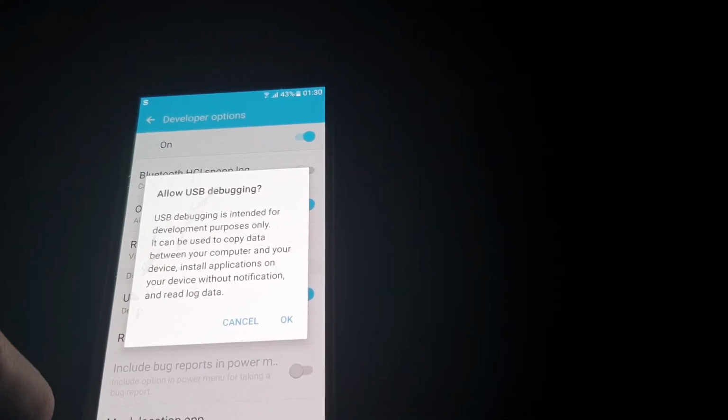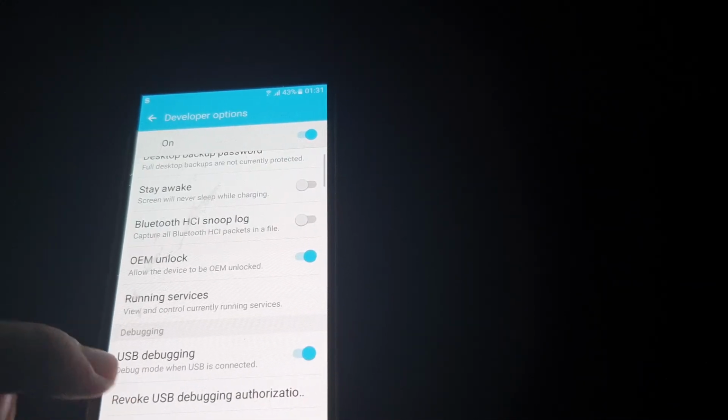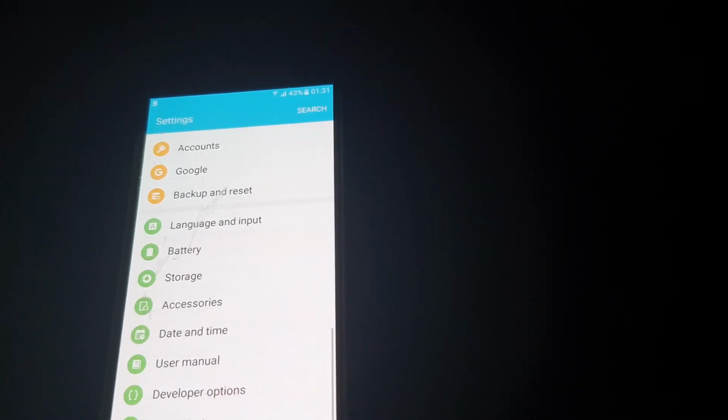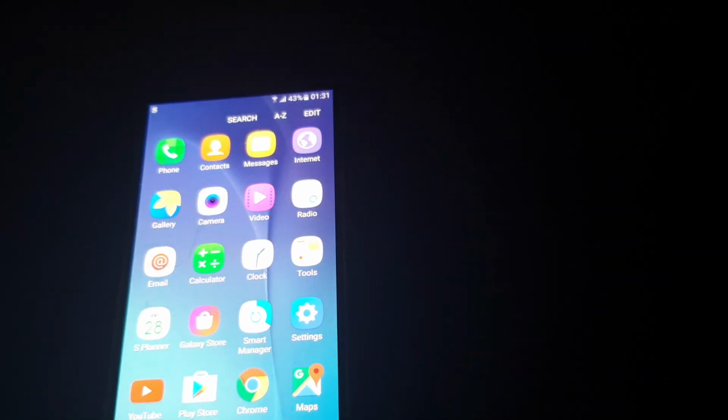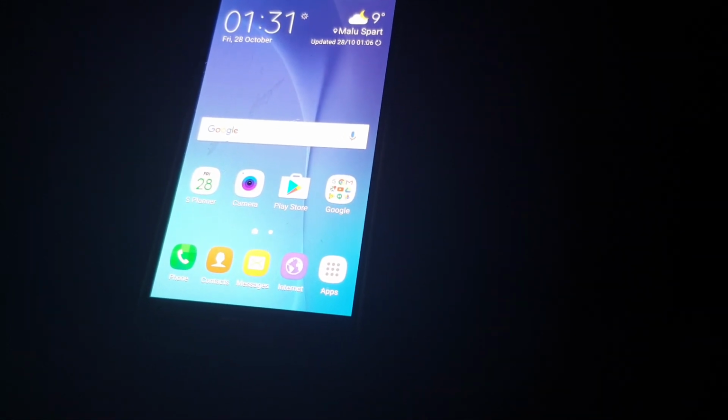And ooh, the OEM unlock is unlocked directly, so it's safe to flash the recovery project or CF-Auto-Root. I'm going to make a video about that later.